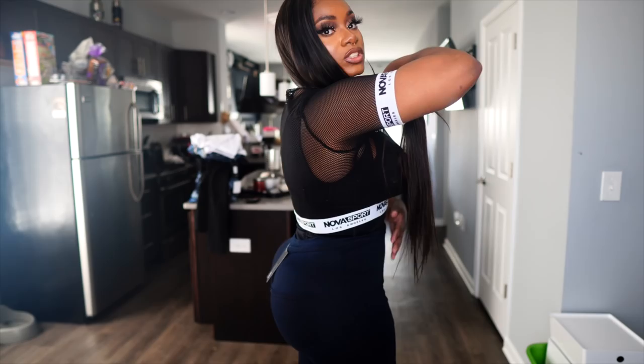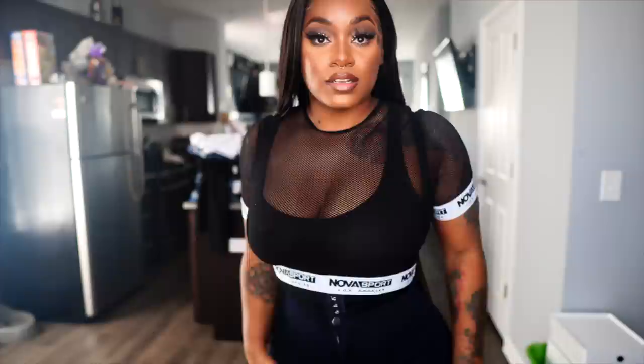Look at my waist. Holy shit. So yeah, these look so good. I can't believe this is my body. It's like I'm living in a dream right now, you know what I'm saying? This is the body I've always dreamt of. So the fact that this is my body now.